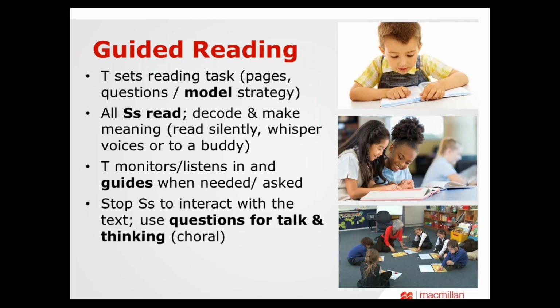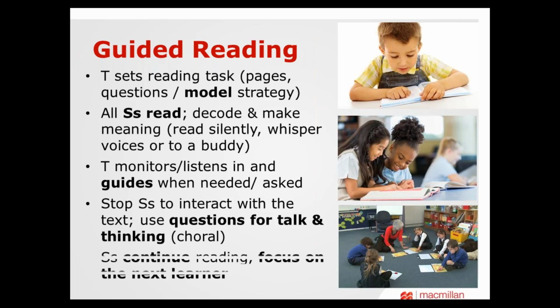After maybe 2 pages, I stop my students, I get everybody back together and we talk about the text together. Here there's a lot of sharing of information, there's pronunciation practice, there's collaborative thinking happening. It's a very nice stage as well. And then we might go to page 4 and 5.